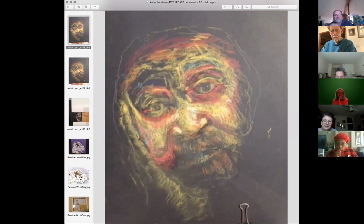Okay. So in looking at this, you're beginning to build up a little bit of color in there. And you see this is really beginning to take on some dimension and some form, right? Little at a time. But you really have to be very conscientious about those values, right? Not so much the color, but the value.